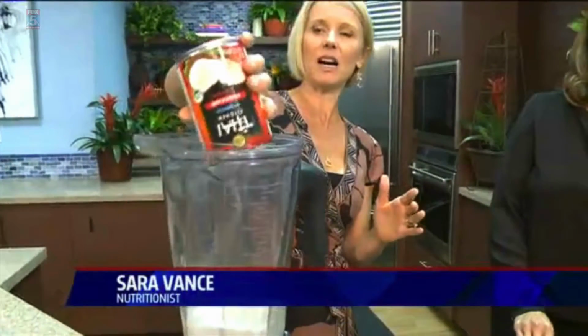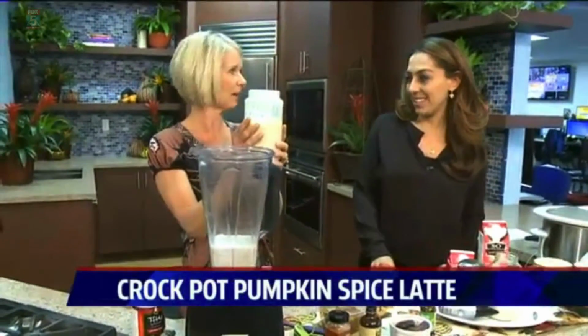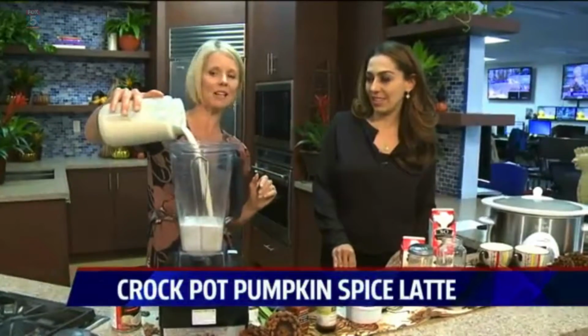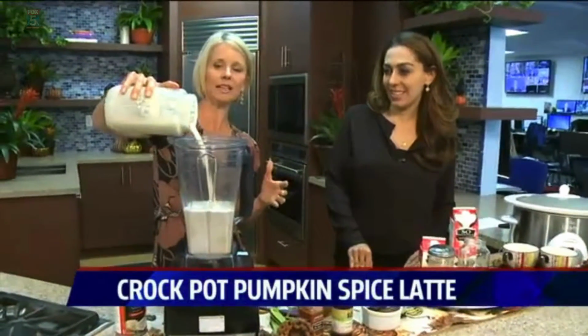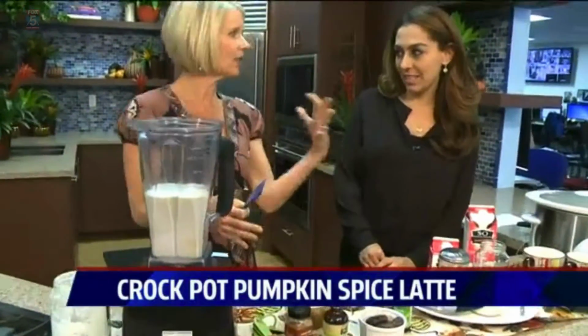It just gives it a lot of richness. And then this is my cashew milk. This is my favorite thing. I make this every day and put it in my smoothies, and there's so many things you can do with cashew milk. It's a naturally sweet nut on its own. So I just put all of that into the blender. You're at about 5 or 6 cups of liquid, depending on how rich you like it. If you want it more coffee, you do more coffee.